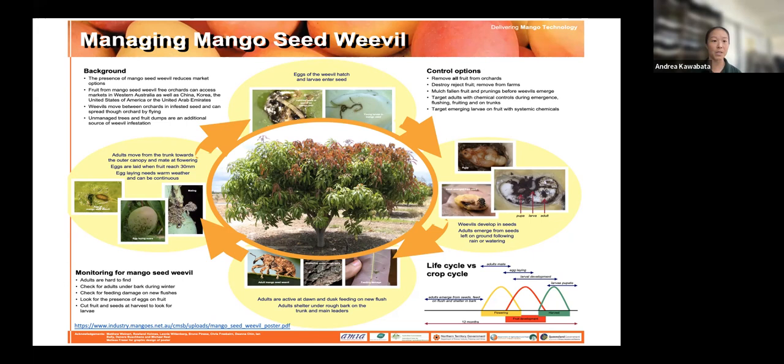If you see little black spots on the fruit that look like sap, there might be a mango seed weevil egg under there. So knowing what to look for on fruits that have been damaged or infested by seed weevil is a good way of being able to identify those fruits and then removing them and destroying those fruits.